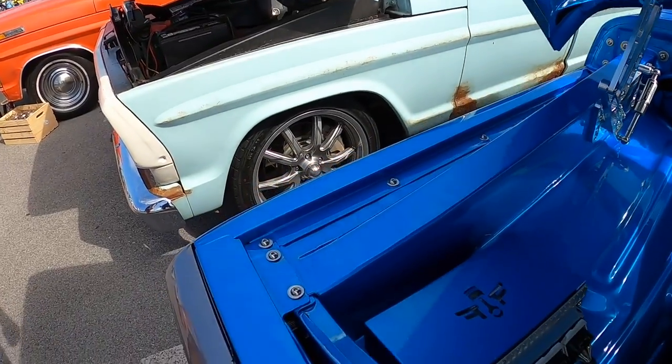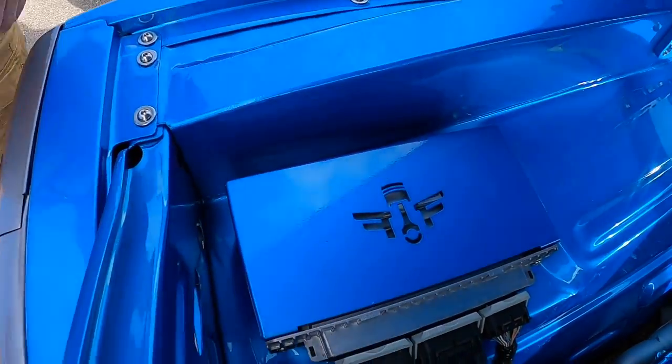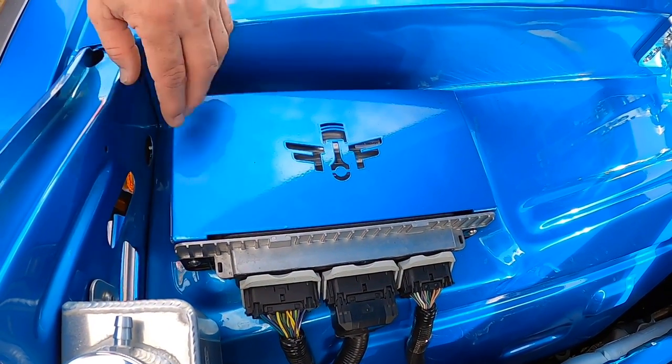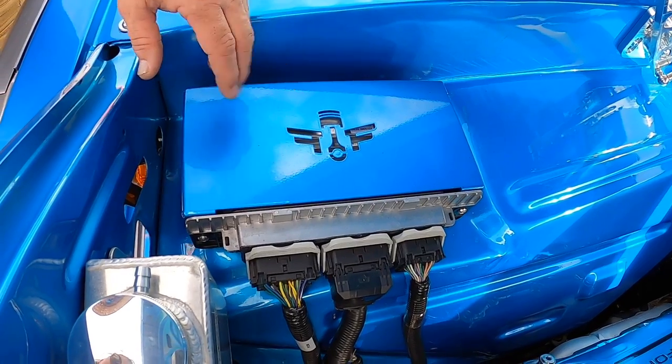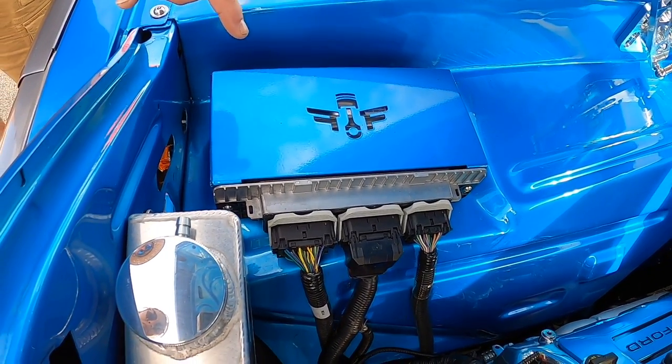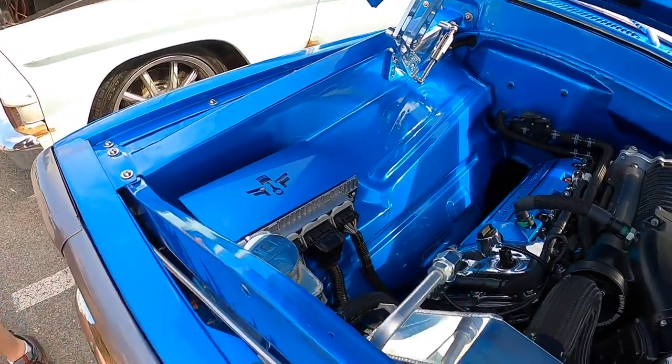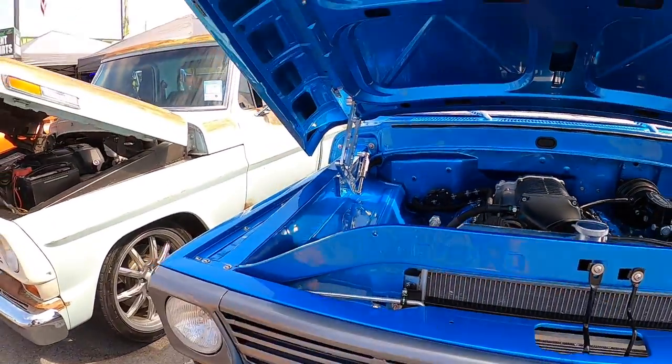Is this the battery? Is that going to be the ECM? So that's a Fat Fender Garage box that they make to kind of clean it up. It's just sitting there with the ECM set here, and all the other wires are kind of hidden under the fenders or whatnot. Nice. Okay, I'm loving the color combination.